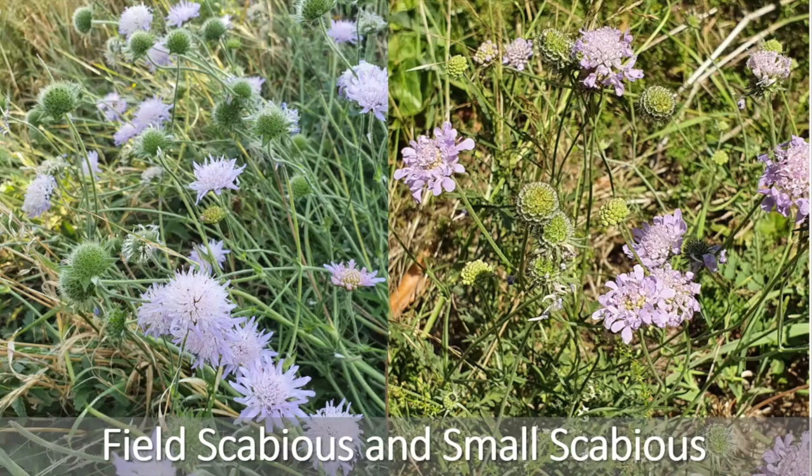Now, if you look, when the field scabious flower is finished, you see those round green things. Now, they're the seed heads, and they produce quite a lot of quite large seeds. In fact, if goldfinches find those, they'll gobble them all up.